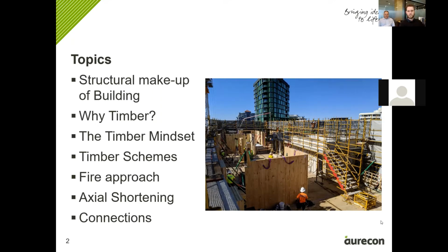A few things to touch on: the structural makeup of the building, why we actually chose timber for this particular building, the timber mindset, which is about really thinking timber from the beginning. How we schemed it and arrived at the final layout of timber. The fire approach, which is always a common question in timber buildings. Axial shortening, a really hot topic on this building, and then a little bit on some different connections we've got.